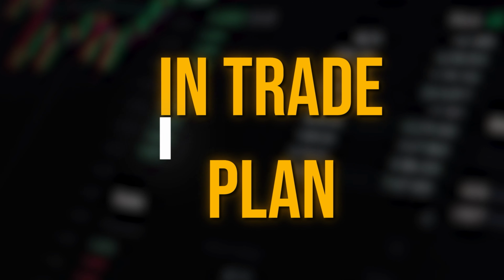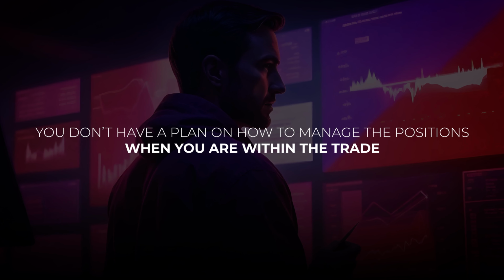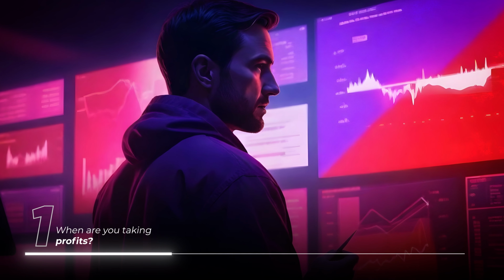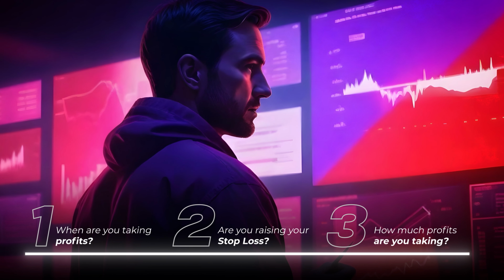And the reason it's happening to you in the first place is because you don't have an in-trade management plan. What that means is you might have a plan for entering into that trade. You might have specific criteria that you look for in a winning trade. However, you don't have a plan on how to manage the position when you're within that trade. When are you taking profits? Are you raising your stop loss? How much profits are you taking? All of these questions need to be predetermined.